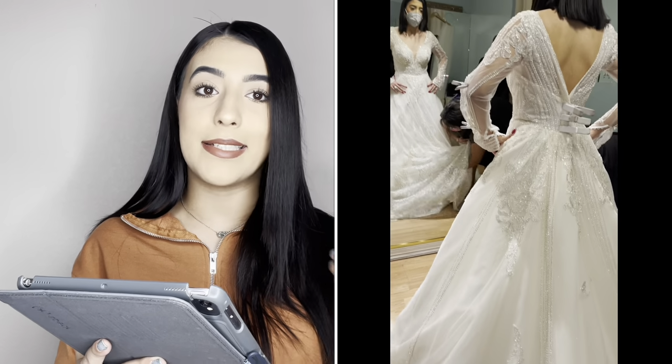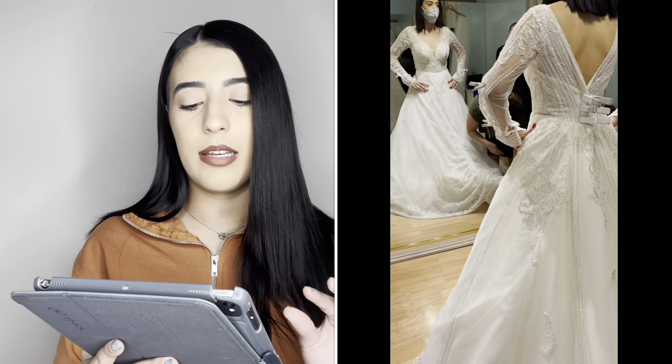But the lines for me were just throwing it off. I wasn't in love with it. I just knew it was really pretty, but I did not like the lines. It was really throwing it off for me. So that was a no.